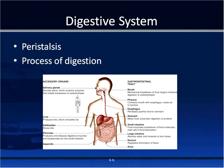The liver is the largest internal organ in the body. It produces bile, which breaks up fats. It stimulates the gallbladder to secrete stored bile into the small intestine. And it stores minerals and fat-soluble vitamins A, D, E, and K. And it also stores blood.